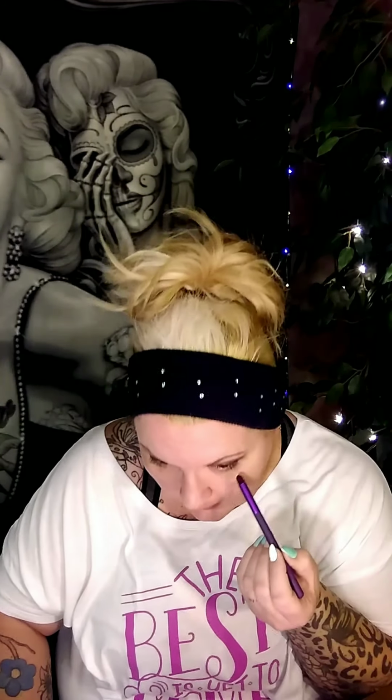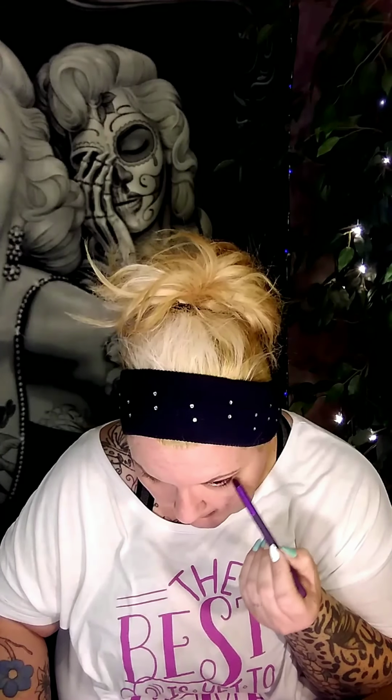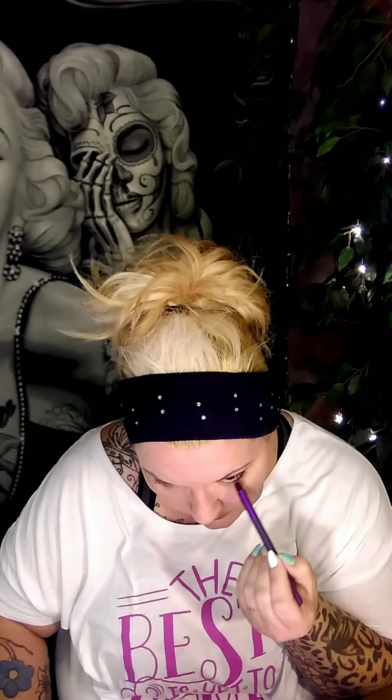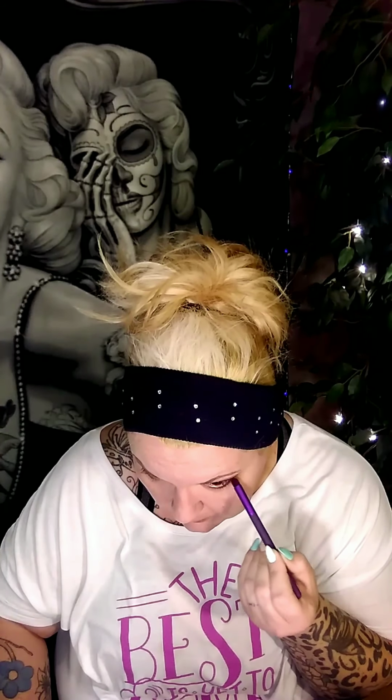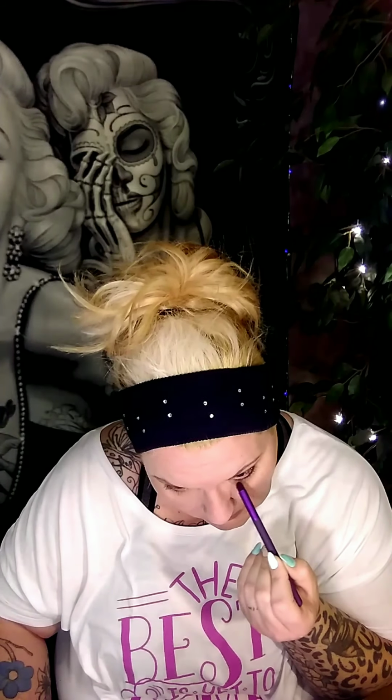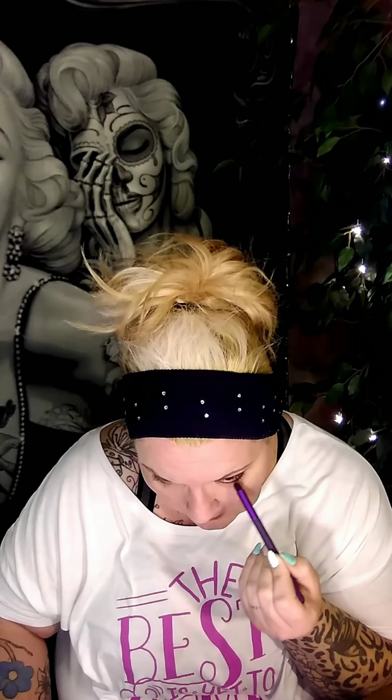Okay, does that look even? Okay. So now we go back in with the purple brush that we used for the dark, and just tap it. And go under here. You want to bring this down under your eyelashes. Like that. Don't get it in your eye because that hurts very badly.